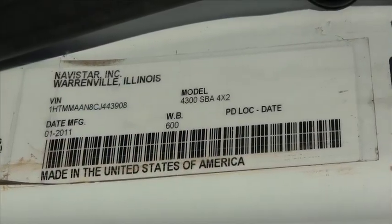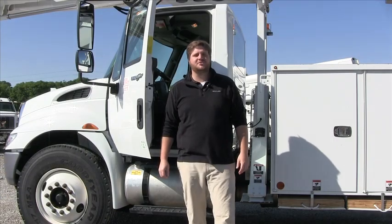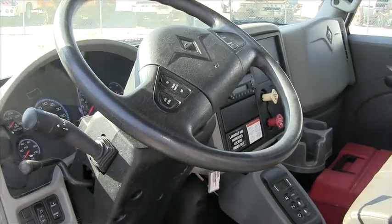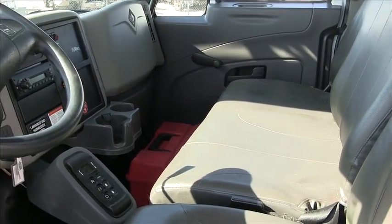First thing, write down the VIN number. Inspect the interior of the truck. Don't let dirt be a distraction. It can be detailed later. Check the mileage on the odometer. Then check the heat and the AC. Check the dashboard buttons. Check the brake pedals. Check knobs and seats for wear and damage.